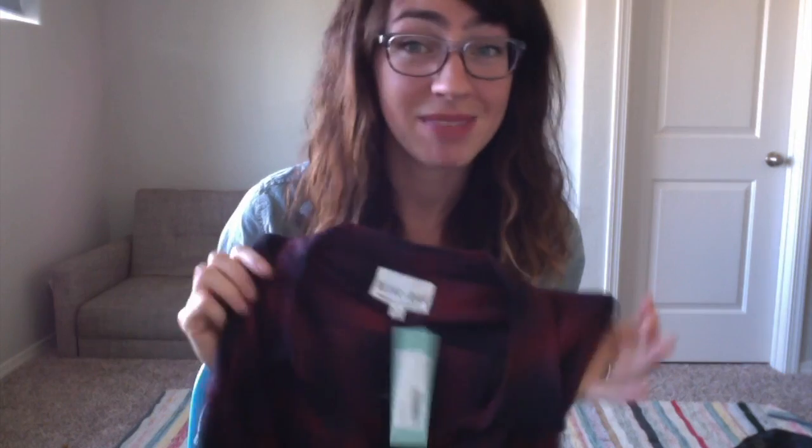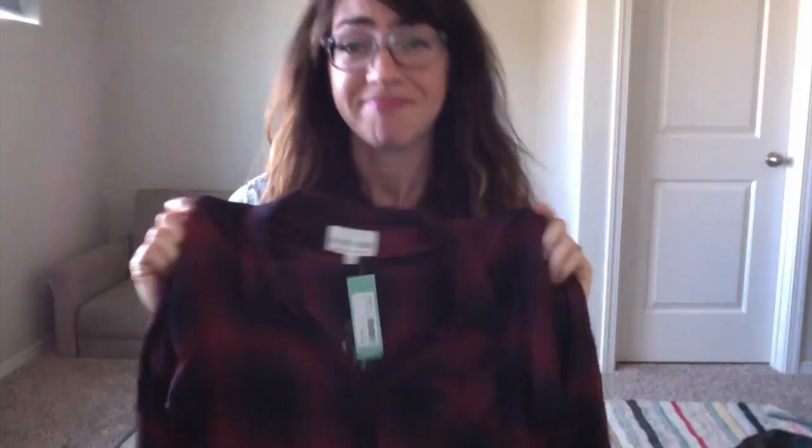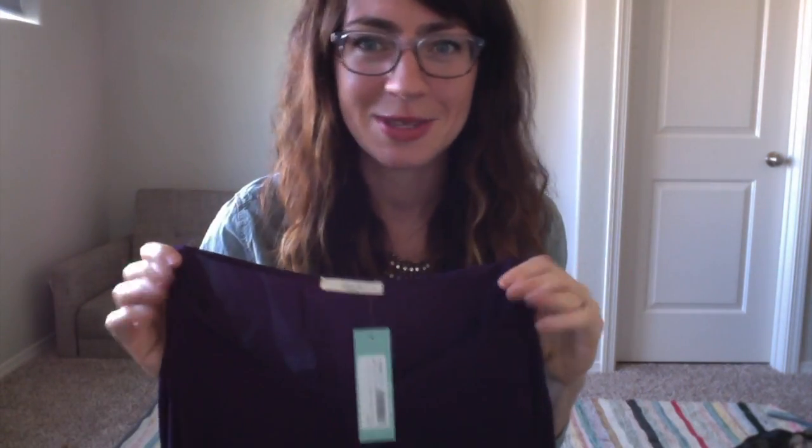Honestly, I kind of feel like I could find something really, really similar to this at like the Rack or Marshall's or something for maybe $35. So the price will kind of be the biggest obstacle with this one, but we'll see when I try it on. This one kind of is throwing me for a loop a little bit.